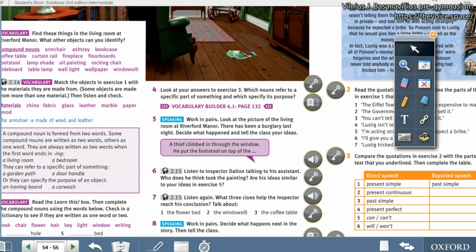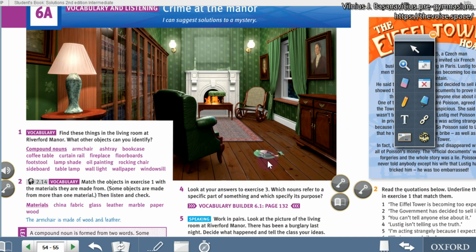And now let's do some more practice. You need to look at the picture of the living room. There has been a burglary last night, and decide what happened, and just write down the ideas, okay? We see that something is broken, something is not in its place where it's supposed to be, something maybe is missing. So obviously there has been a crime there. Think about it and try to create a story in your mind, okay?